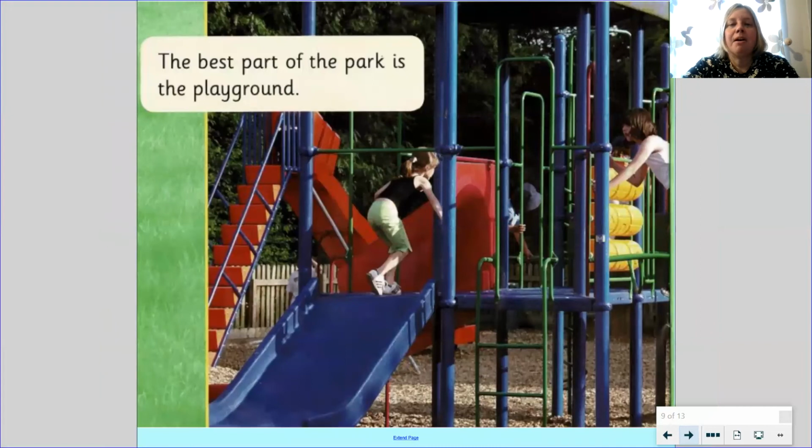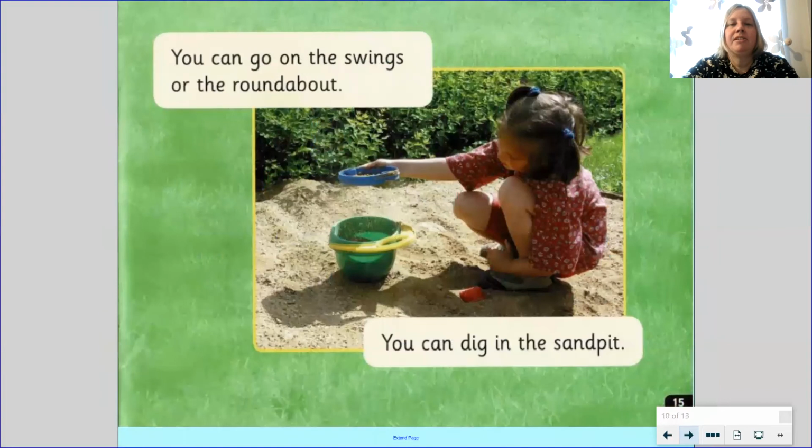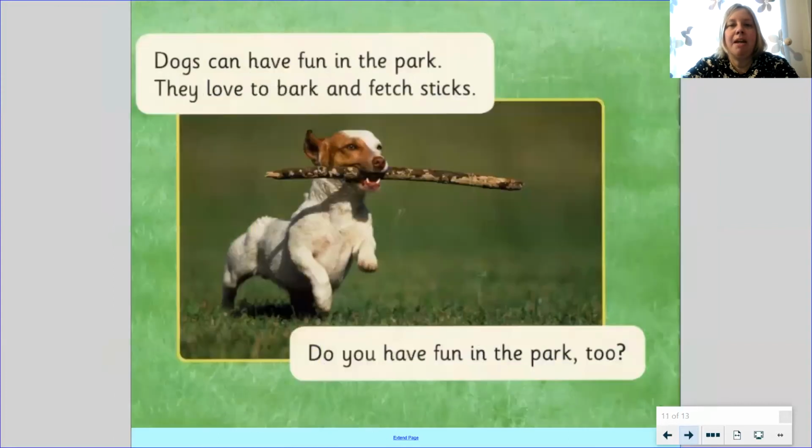The best part of the park is the playground. You can go on the swings or the roundabout. You can dig in the sand pit. Dogs can have fun in the park. They love to bark and fetch sticks. Do you have fun in the park too?